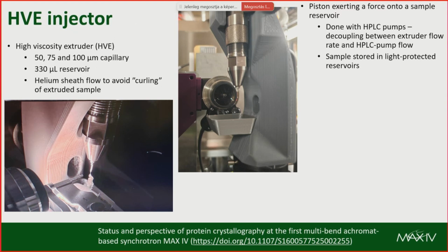So for the HV injector, it's a high viscosity extruded injector. We have our own custom made from Heidelberg. We can have 50, 75, and 100 micron capillaries used, and the reservoir is 330 microliters. Just to give you a perspective how that can go, if we are running at the fastest rate, which is 2 kilohertz, the reservoir is emptied in 27 minutes. If we are going very slow, it can last for 3 hours. So it depends on your experiment how fast we need to change it.